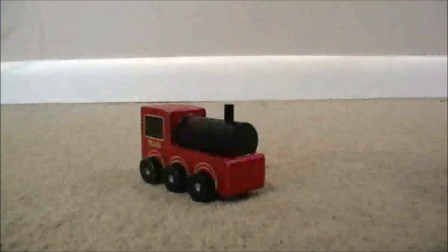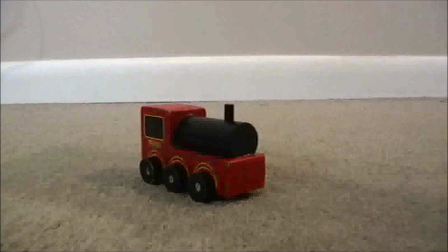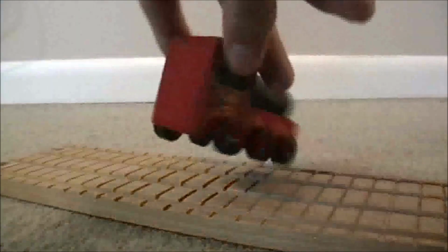So let's start off with this first item. It's this huge off-brand train. Now, as I said, there is some other stuff besides just Thomas Wooden Railway. So let's get this track. You might remember this from my earlier unboxing video. And as you can see, it does not fit on wooden railway track. You'd think if you were making a wooden railway train, you'd fit it to the gauge of the other wooden railway stuff, but I guess not.